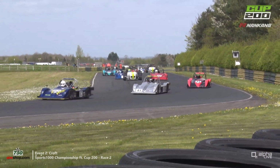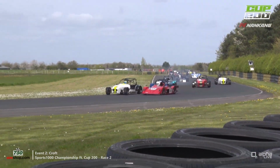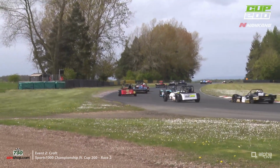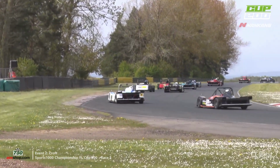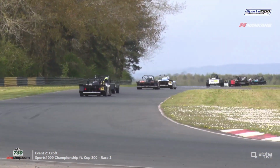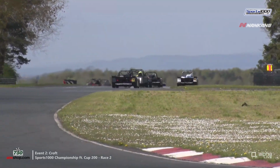Cars heading through Tower for the first time. That's one of the Cup 200 cars locking up. It's Dave Watson, who had an off yesterday and is looking to get his first Cup 200 win of the season under his belt today. Yes, it was Al Bolton taking a debut win in Cup 200 yesterday.